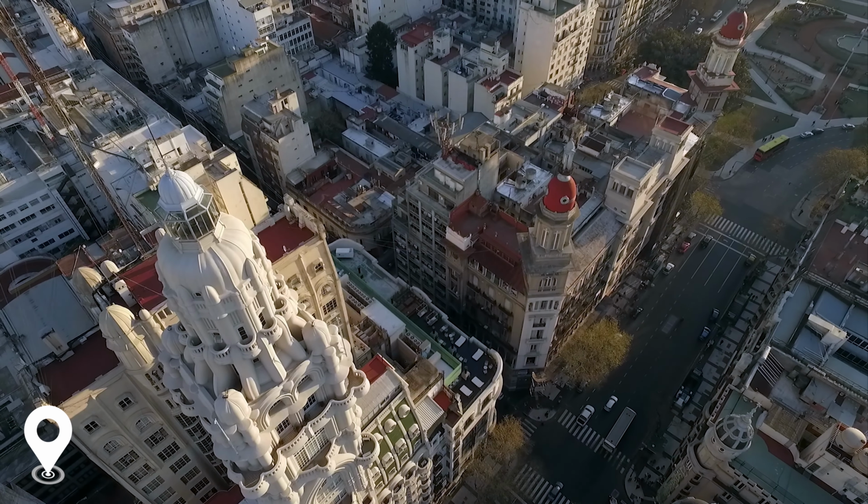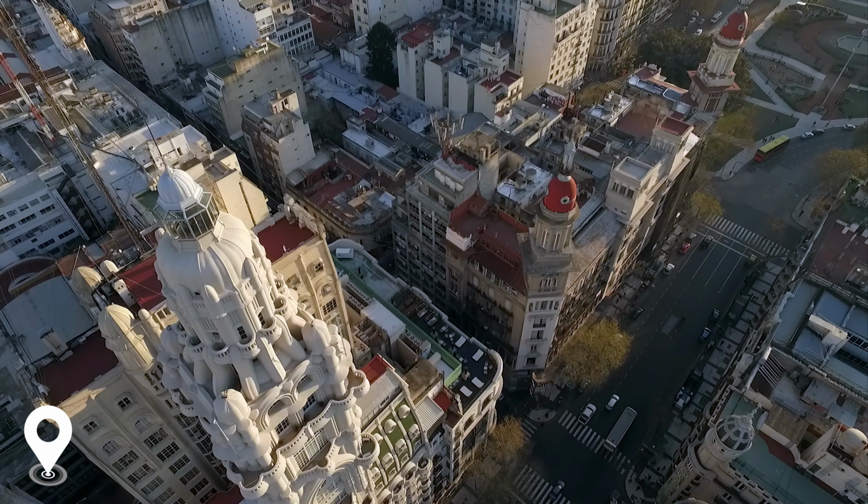Palacio Barolo. It's my personal favorite, located in Avenida de Mayo near the Congress of Argentina. The construction of this eclectic-style building was finished in 1730 and the design is based on the Divine Comedy. It measures 100 meters high and has 18 floors. You can get a guided tour that ends on the top of the building, in the lightning beacon.